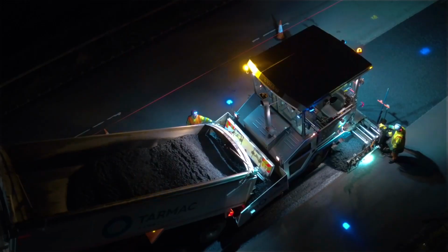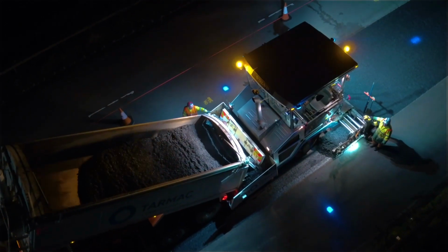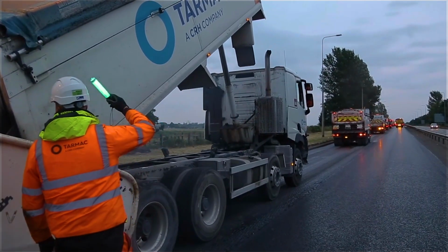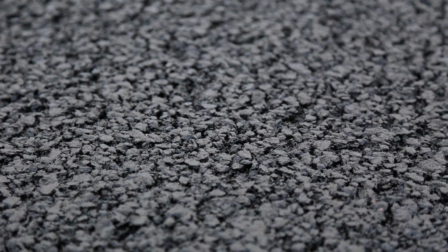That's amazing. Wait a second. Is that? Yes, it's a tipping truck. It's here to help out. And there we have it. A nice new paved road.